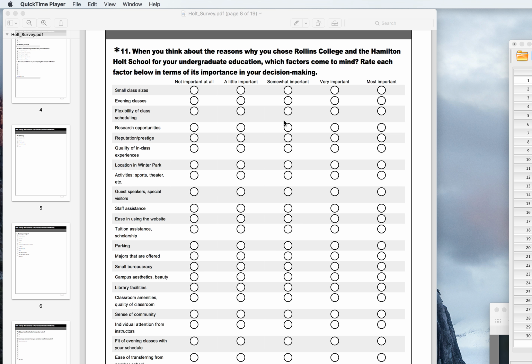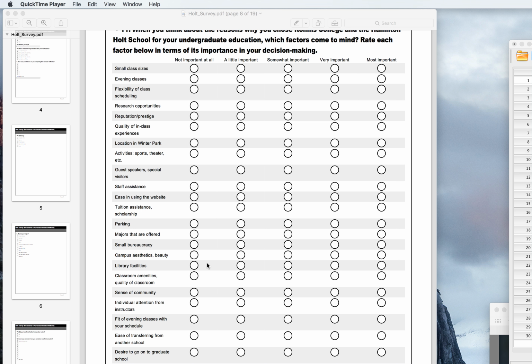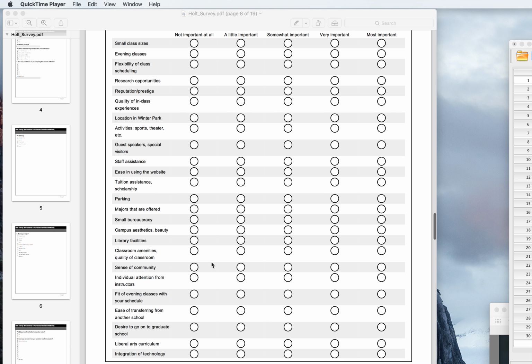Basically, we took a look at things that we knew resonated with Hamilton Holt School students and asked the question, when you think about the reasons why you chose Rollins College and the Hamilton Holt School for your undergraduate education, which factors come to mind? Rate each factor below in terms of its importance in your decision making. So things you would expect people to think about when coming to Rollins: small class sizes, evening classes, flexibility of class scheduling, research opportunities, and so forth. Location of Winter Park, tuition assistance, parking, etc. There's a whole bunch of these, and these are all going to be translated into variables and data in SPSS.